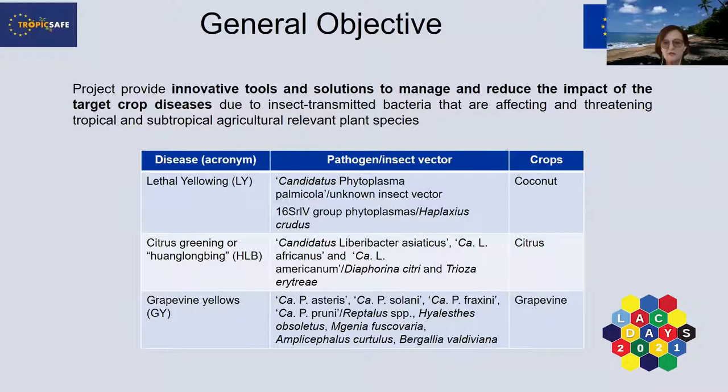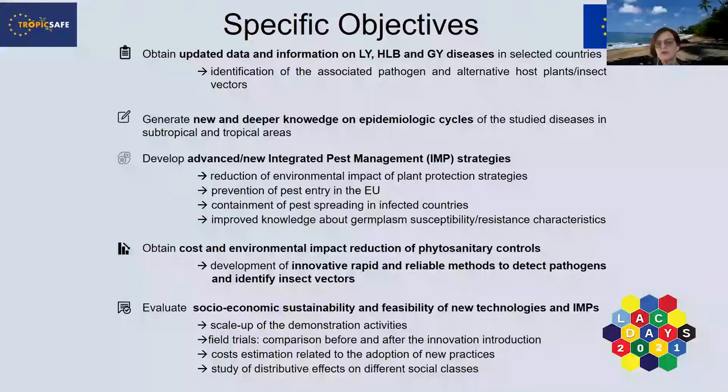And for grapevine, we are studying Candidatus phytoplasma asteris, solani, fraxini, pruni, and we also have quite a list of known insect vectors, and we are looking for new ones. So the specific objectives of our project are obtaining updated data and information on these diseases to generate new and deeper knowledge on epidemiological cycles, to develop advanced and new integrated pest management strategies, to obtain cost and environmental impact reduction of phytosanitary controls, and to evaluate socioeconomic sustainability and feasibility of new technologies and new pest management strategies.